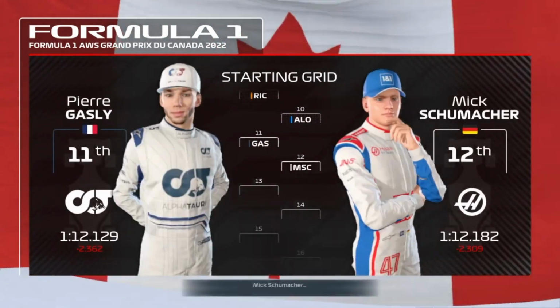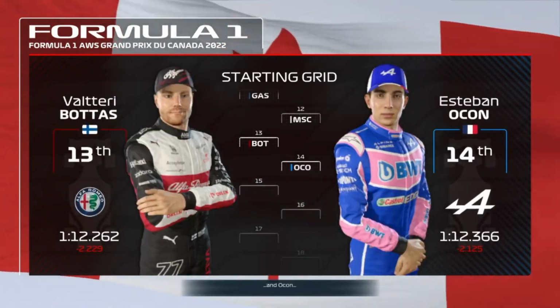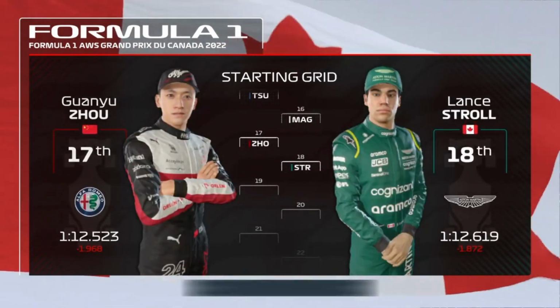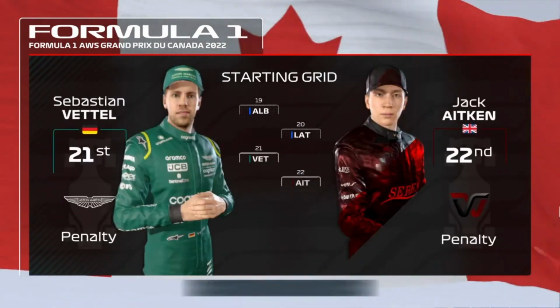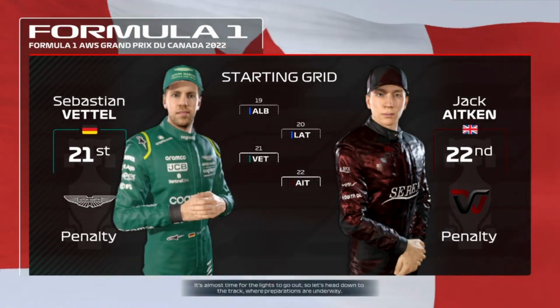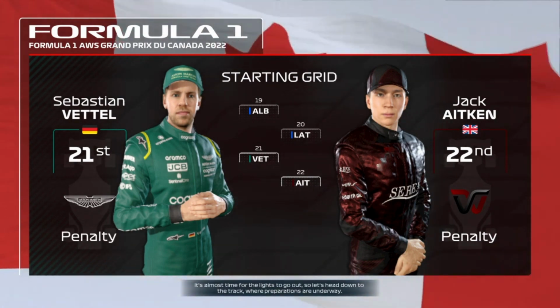Gasly, Mick Schumacher, Valtteri Bottas, and Ocon. Tsunoda, Magnussen, Guan Yu Zhou, and Lance Stroll. Albon, Latifi, Vettel, who'll be starting further back after an earlier grid penalty. And Jack Aitken. It's almost time for the lights to go out, so let's head down to the track where preparations are underway.